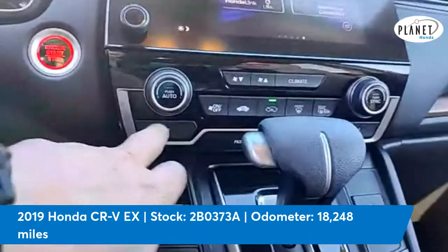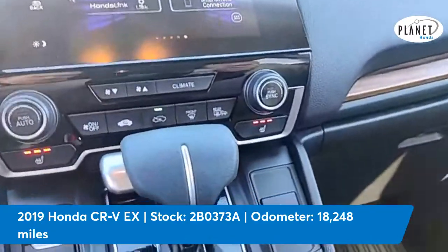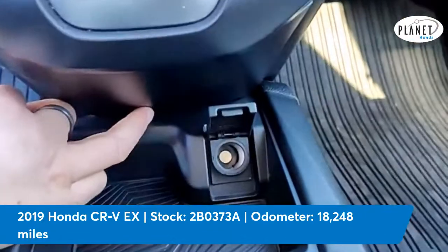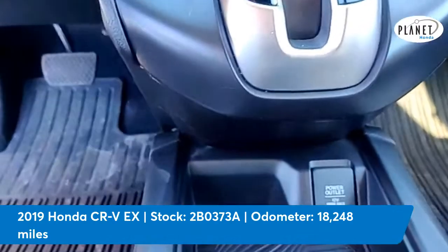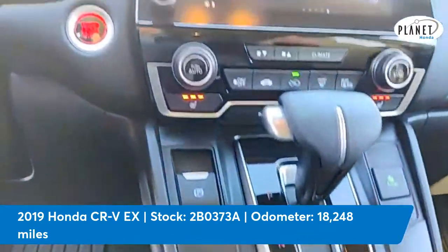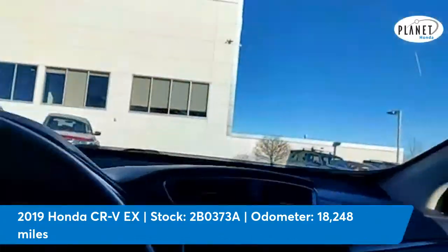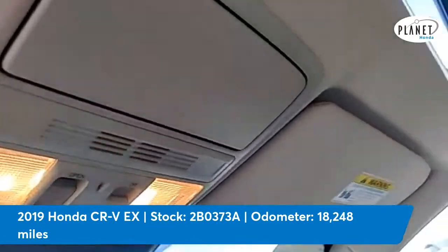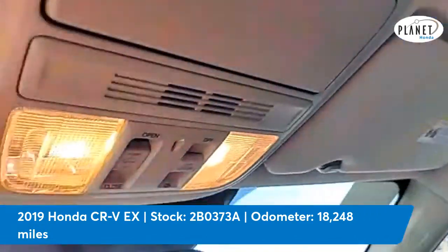We've got heated seats, yes. We've got some simple controls for the air conditioning. We have the shifter, and then down low here we've got a couple outlets. I know there's a couple in the middle compartment as well, but that's all right. And we've got the sunroof as well. Let's check that out. And there we go. Nice and easy. One touch, and that one's going to pop open for you.